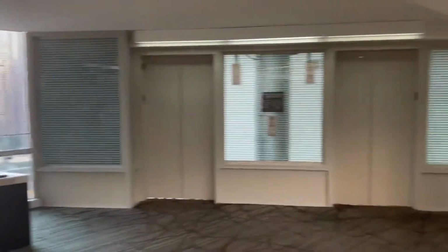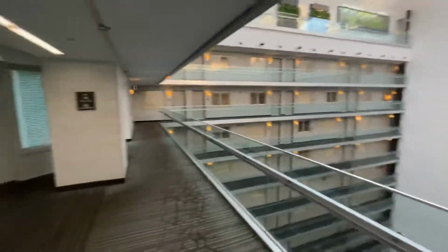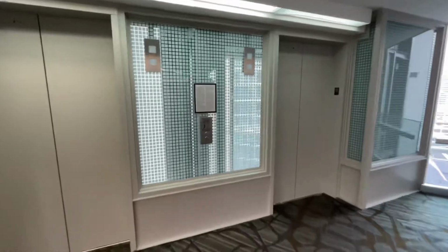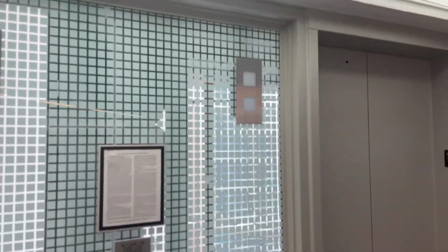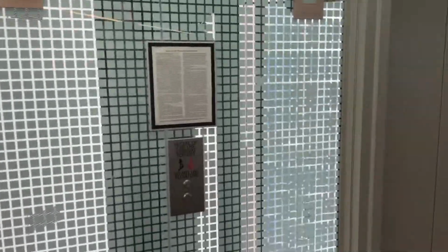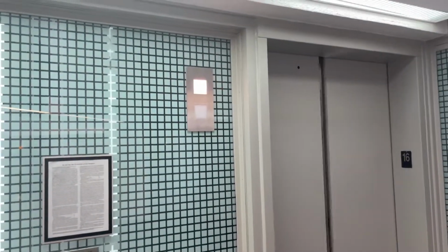That's awesome. Here's the Embassy Suites in Chicago Mag Mile. And that one's probably going to go back down again. There goes the counterweight. Two chimes for up.